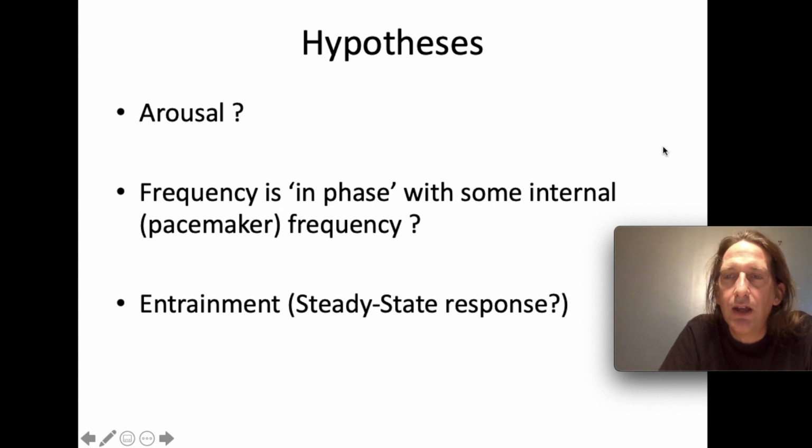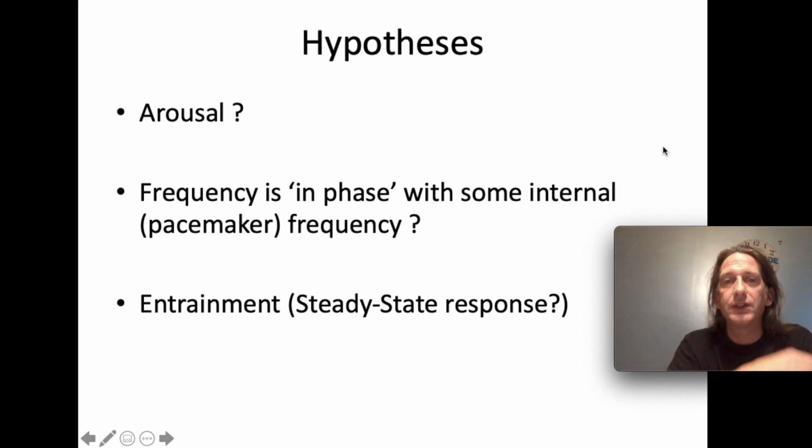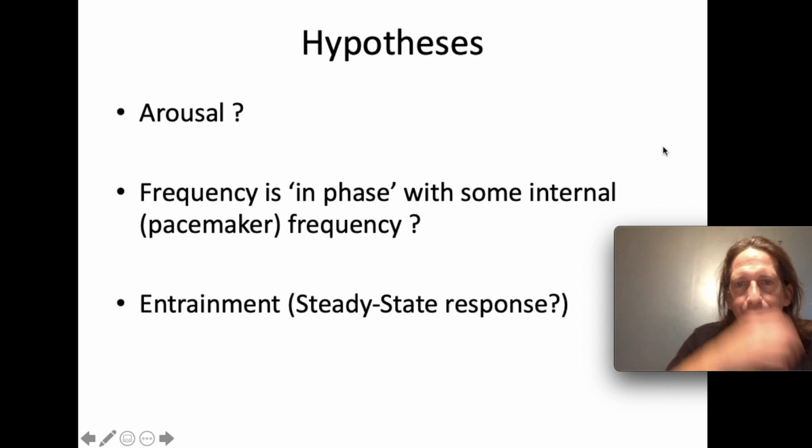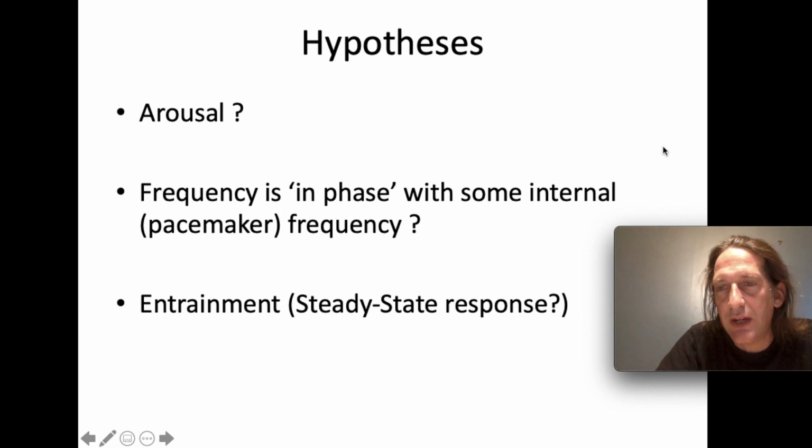Other arguments that have been made is that the frequency is important, that the click frequency is somehow in phase with some internal pacemaker frequency. Now this on the surface seems like quite an attractive idea, even if you didn't know about my work that's messed around with the frequency, which makes no difference. But this depends on some quite unrealistic assumptions. Firstly, it depends on the idea that every single person who comes to take part in my experiments has the same internal clock frequency. If they didn't, then the 5 Hz or the 25 Hz that we typically use wouldn't be in phase with it.